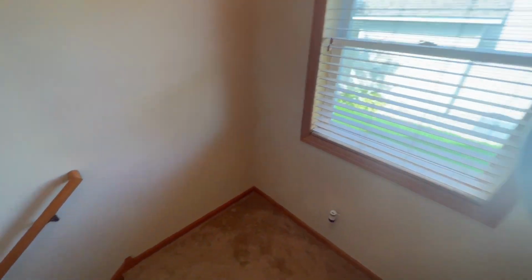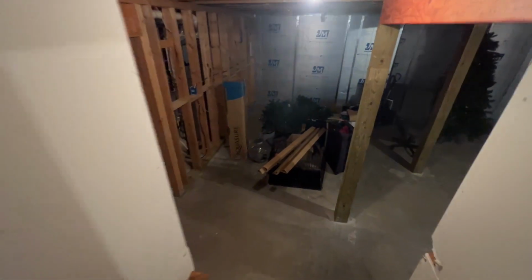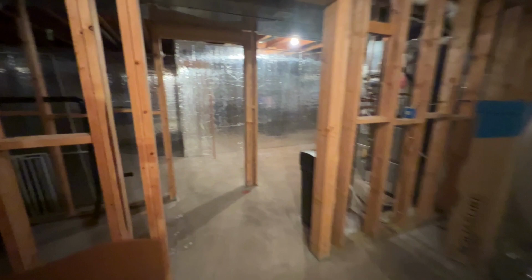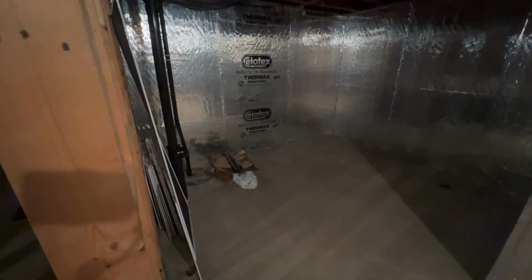Let's go back down to the main level here, check out our basement. So, just through this doorway here, we do have an unfinished basement that is fantastic for storage space. So, just down a couple sets of stairs here, as you can see the studs. Unfinished basement, but you can utilize it however you'd like. You've got nooks and crannies everywhere, just tons of storage space.